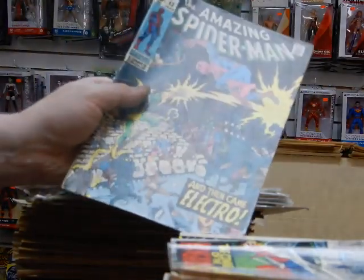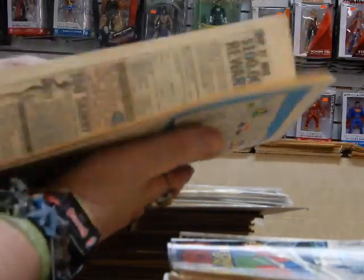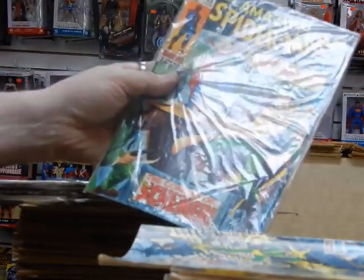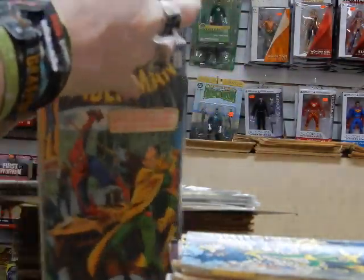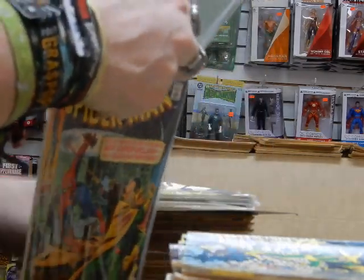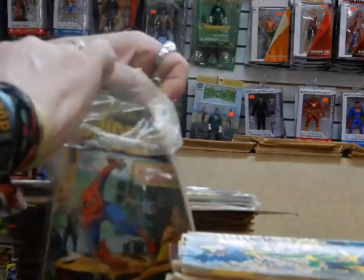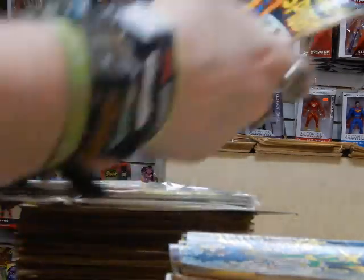Issue 82, I had this as a kid also. It was the first time I was introduced to Electro, and I just fell in love with the character. The Schemer, which we're not sure who the Schemer is, ended up being the Kingpin's son in disguise as the Schemer. So that was a plot twist and also brought back the Kingpin. He was a very popular character as far as a Spidey villain, and he made many returns since issue 50 when he first showed up.